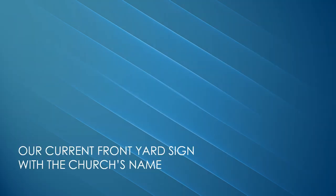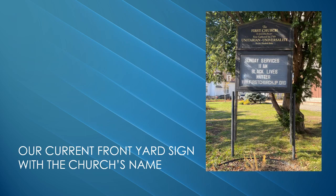So what's our current situation? We have one sign in our front yard that has the church's name and our denomination on it, and that's the black wooden sign located at the corner of Center and Elliott Streets, mounted in front of a yew tree. As you can see in the photo, originally it was mounted on a wooden post, which apparently deteriorated, and the sign was remounted on metal posts.